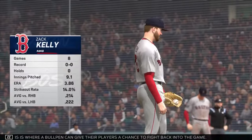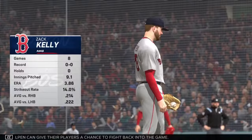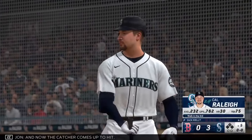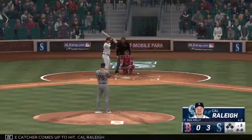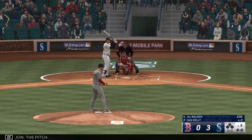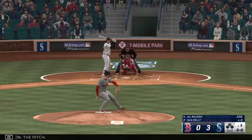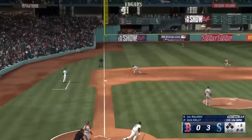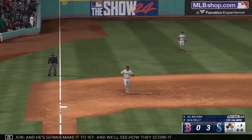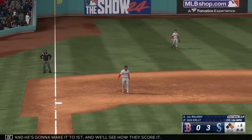Number 76, Zach Kelly. And now the catcher comes up to him. Cal Raleigh. The catcher. Cal Raleigh. The pitch. Oh, can't pick it up cleanly. And he's going to make it to first. And we'll see how they score it.